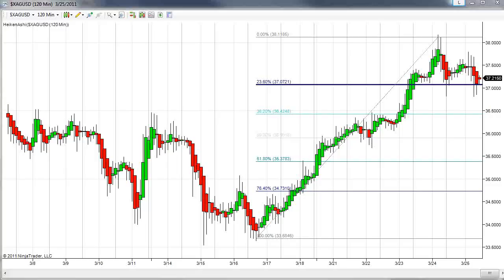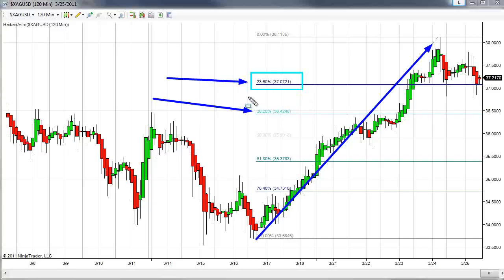Before we get to the chart showing resistance, I did want to spend one more second talking about a chart that shows some support. This is our 120-minute. It is a candle in Heikin format. And what we did here, we looked at this chart yesterday. We looked at a simple Fibonacci retracement from this area just above 3370 to this 31-year top. And we talked about the fact that 23 and 38 are really critical when you're talking about support levels. 3707, and then our 38% is, of course, a little bit lower in the 36 area.